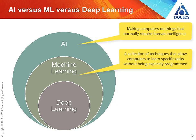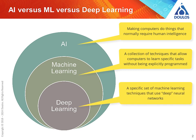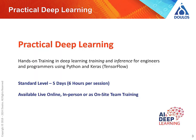And deep learning, it turns out, is just a specific set of machine learning algorithms, and deep learning makes use of so-called deep neural networks. A neural network is a mathematical model that's inspired by animal brains, and a deep neural network in particular is a kind of neural network that consists of multiple layers, hence the term deep. And this particular training course that I'm discussing now focuses in particular on deep learning.